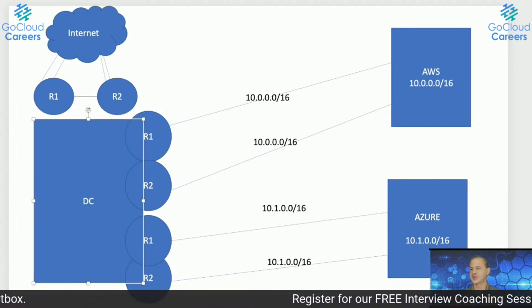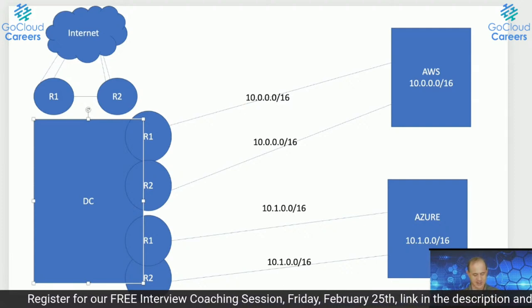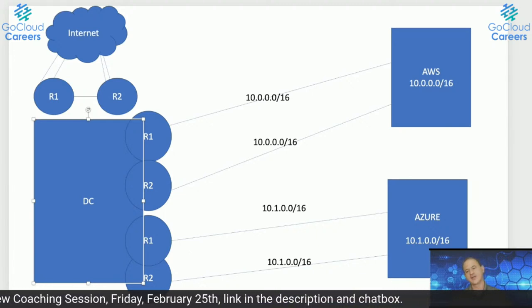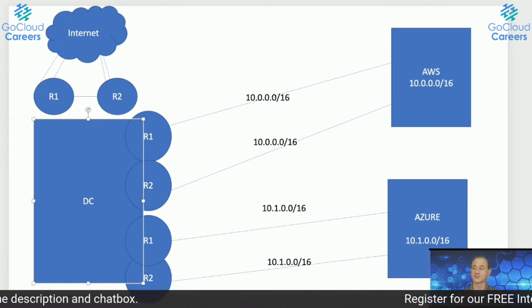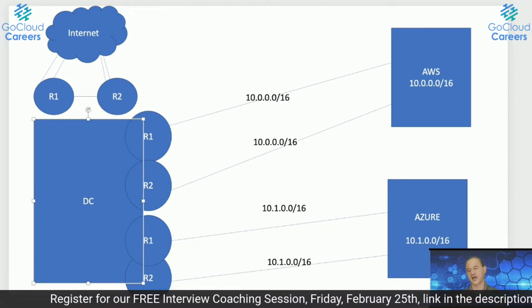Tell me about the security. If AWS gets hacked in this environment, if your VPC in AWS is hacked, can it affect Azure? No, you didn't give them the route. If Azure's hacked and you don't pass Azure's routing information to AWS, can AWS get hacked from Azure? No.